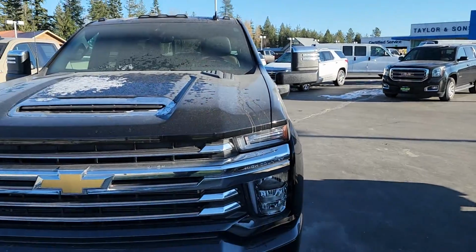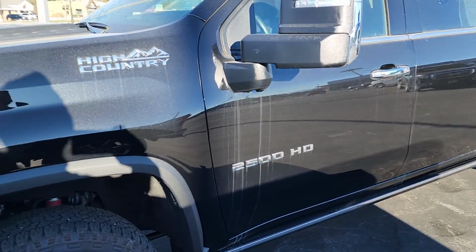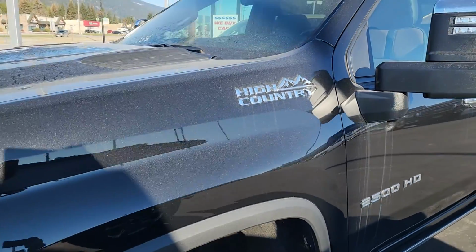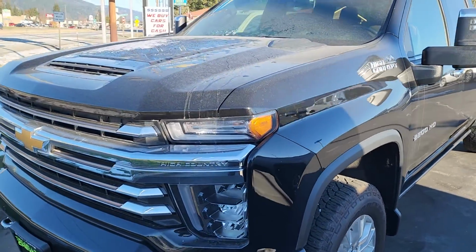We're going to be doing a walk around on our 2022 Chevrolet Silverado 2500 HD High Country Trim. This is a beautiful truck. It's barely been driven. It's got about 10,000 miles on it. Bought it here, brought it right back and traded it for something else.